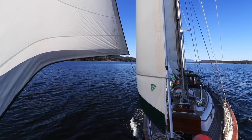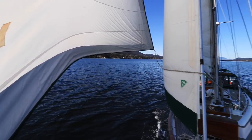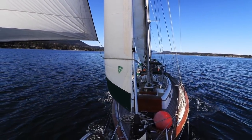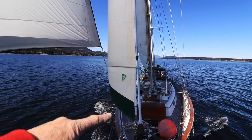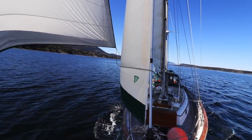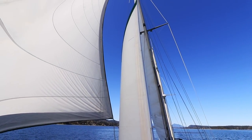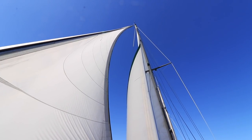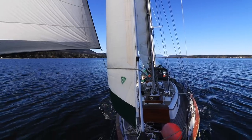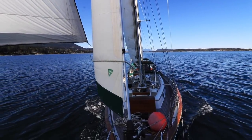I see how these two headsails work together now, because the headsail is quite a high cut, and the staysail covers lower down here. So it sort of captures down low. Of course, it's much smaller. Very fun.